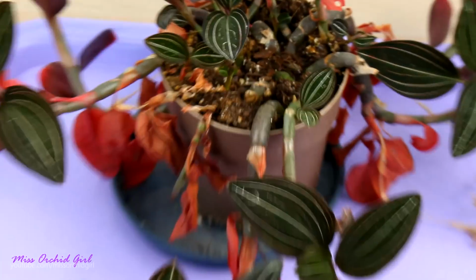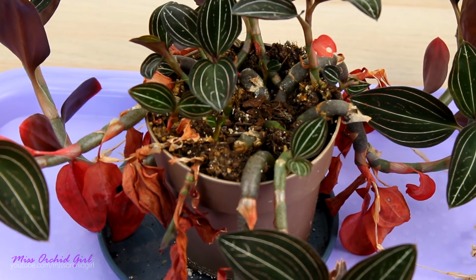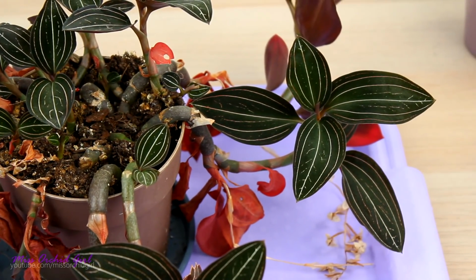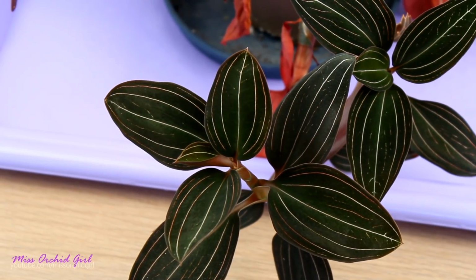But before that, I hope you can see there are no aerial roots. And if you look at this plant, you wouldn't say it's an orchid. It's a beautiful plant. It looks like a house plant, right? But it is an orchid.